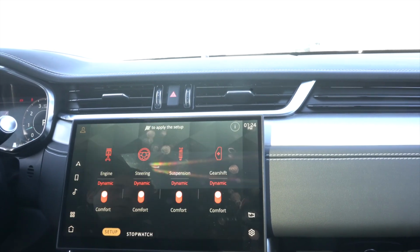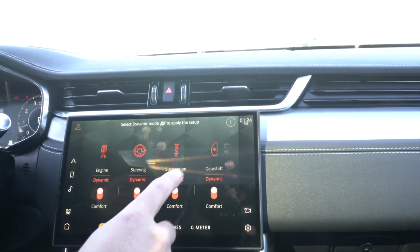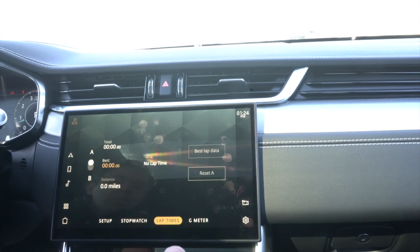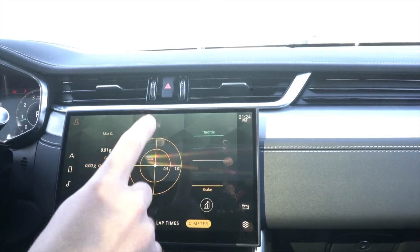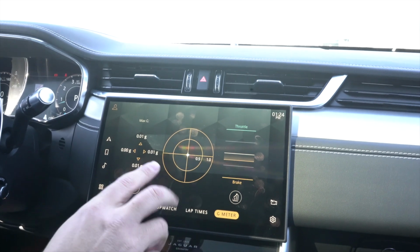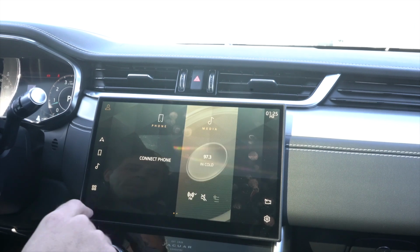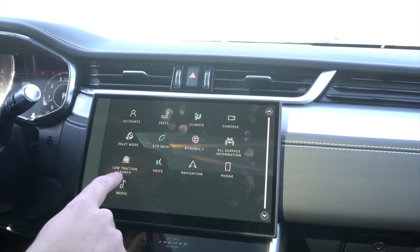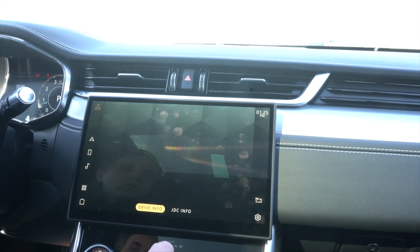And then the dynamic mode, of course. You can change the dynamic mode for the engine, steering, suspension, and of course the gear shift. You have a stopwatch and lap times if you ever want to take this to a track, and then you have a G meter as well, which shows you the throttle reaction, brake, and G-force and so on. I'm going to turn this on once we go for a drive so you can see a little bit more in action. And then the menu in here, this is the main menu. It has low traction launch, which they use in other vehicles as well, and the all surface information.